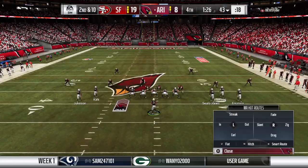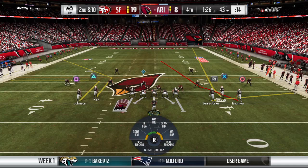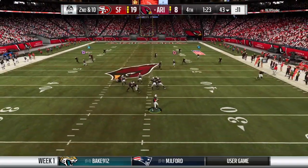Hurry up, here we go. Green 39, green 39. Mike 48, Mike 48. On 2nd down, Rosen.